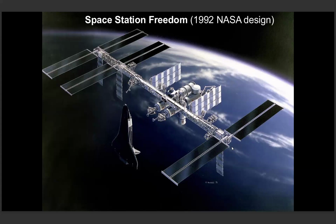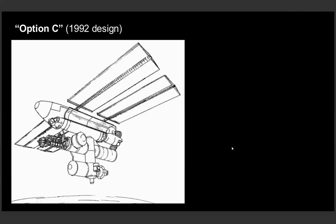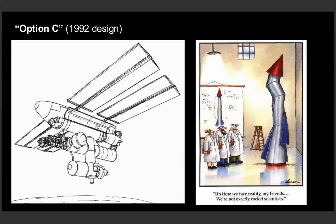And the other proposals for how to save money were extreme. There was one from Houston saying, why don't we just launch Columbia and stick some solar arrays on it and leave it on orbit? And our colleagues at NASA Langley were making fun of them by showing this comic.